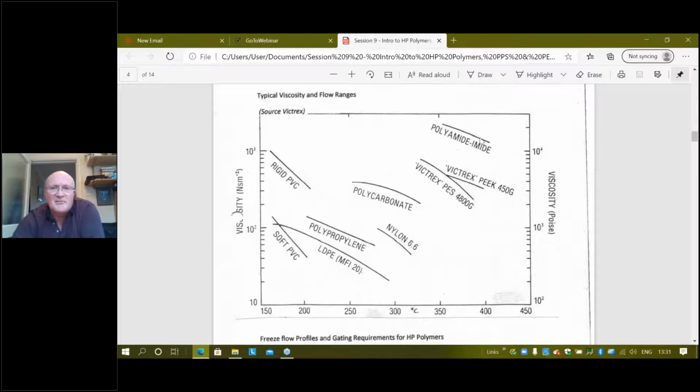So you've got a polyamide imide up here, and notice on the viscosity side of this viscosity curve, you've got poise on one side, 10 to the power of 4, 10 to the power of 3 poise, and viscosity in newton seconds per meter squared, 10 to the 2 and 10 to the 3. So there's a correlation there: 10 to the 3 in normal viscosity and 10 to the 4 in poise. Now, anything above 10 to the 3 is starting to be a problem in terms of viscosity, and I would classify that as a higher viscosity polymer. A medium to low viscosity polymer would be below 10 to the 3.